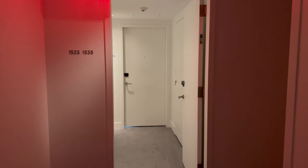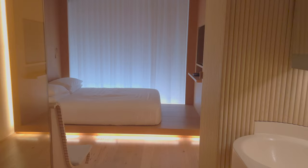Hey guys, today I'm at the Public Hotel with Jon in New York City, and I'm gonna do a room tour of 1533. When you walk in, it is pretty dark, but that's okay because there's the lights right near the door, and you hit that and everything turns on like magic. I have to show you guys that effect.